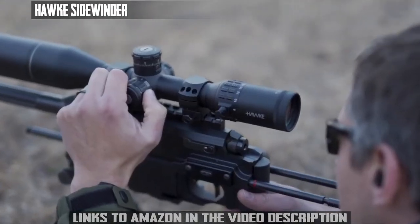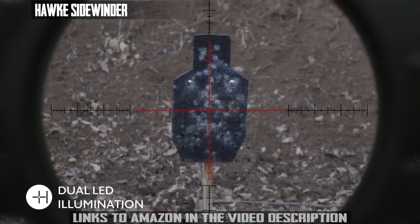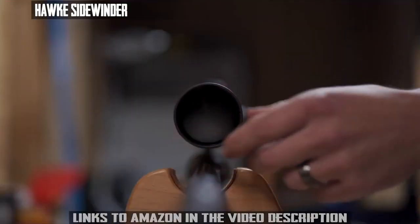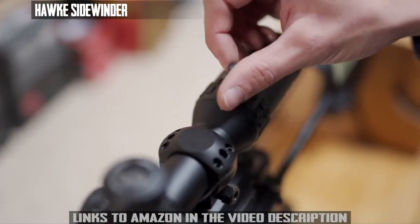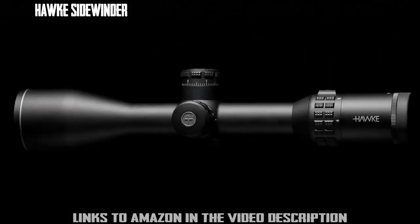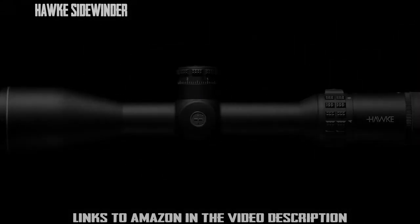Custom-designed illumination system delivers 6 levels of brightness for optimal reticle visibility in any situation. With a supplied sunshade, indexed matched side wheel, and zoom magnification throw lever, no detail was overlooked. The all-new Sidewinder from Hawke, our best-selling scope, just got better.